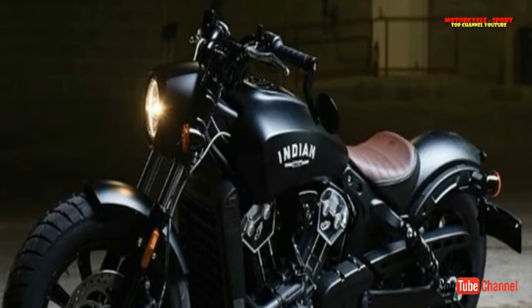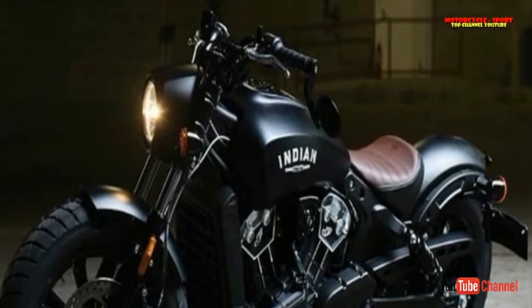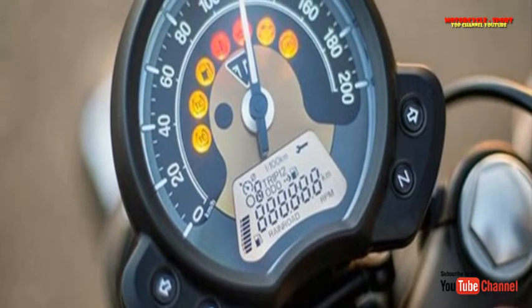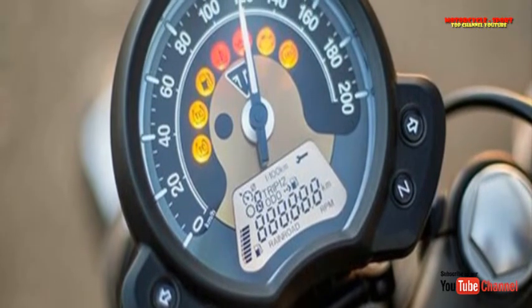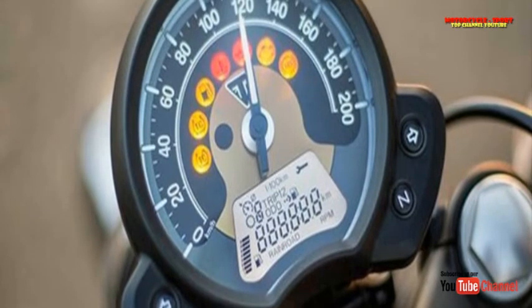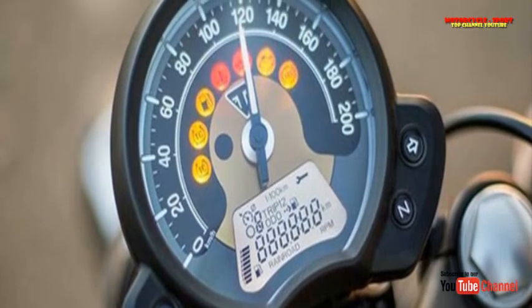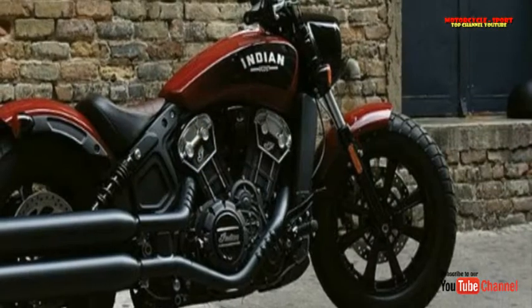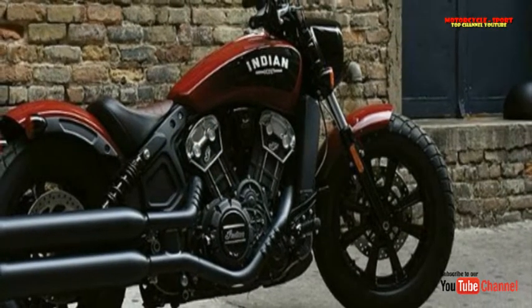The speedometer here is an analog one, while the tachometer, odometer and trip meter are displayed on the screen, along with engine temperature and low fuel warning light. The bike also features a round halogen headlamp and bar end mirrors. Optional accessories include a passenger seat, something that the Bonneville Bobber lacks.